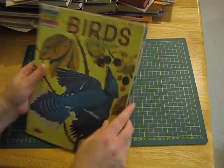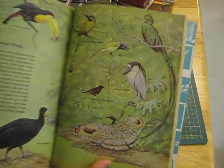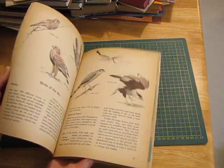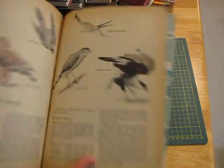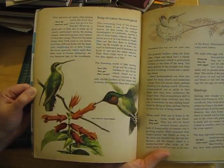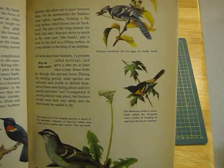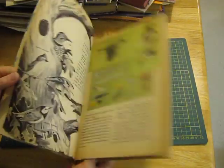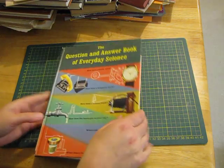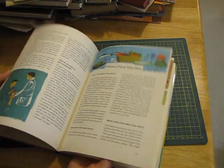And then this is the best of the bunch. It's a bit like the butterfly one. Absolutely beautiful. So the one on birds. Those pictures, awesome. I wish we had hummingbirds here. Questions and answer book of everyday science. Might find some interesting bits and pieces in there as well.